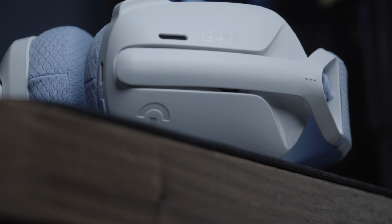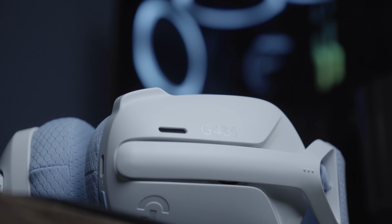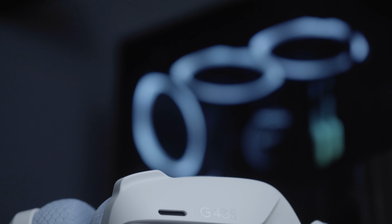Without further ado, let's get things rolling by checking out the Logitech G435. The G435 is one of Logitech's more recent audio offerings, and when it comes to value for money, it doesn't really get much better than this in the gaming audio market. While it normally retails at $79.99, at the time of me filming this video, you can very easily find this headset available for under 60 bucks.